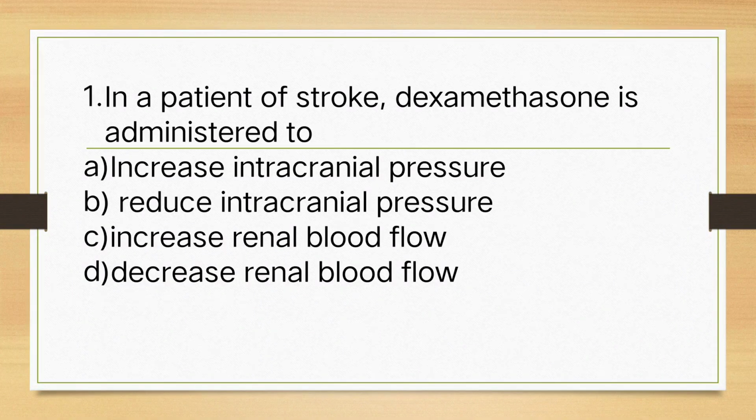In this video, let us see medical surgical nursing important bits. So first question is, in a patient of stroke, dexamethasone is administered to increase intracranial pressure, reduce intracranial pressure, increase renal blood flow, decrease renal blood flow. And the answer is reduce intracranial pressure.